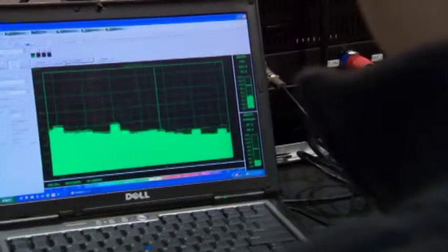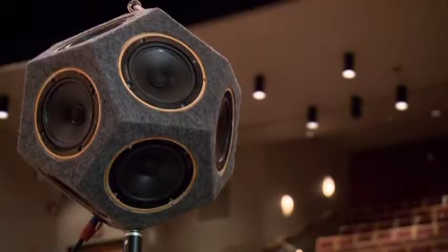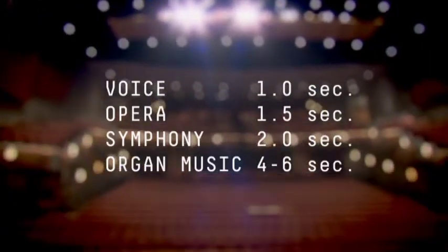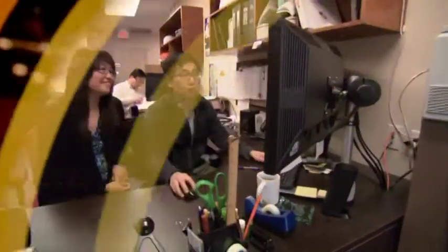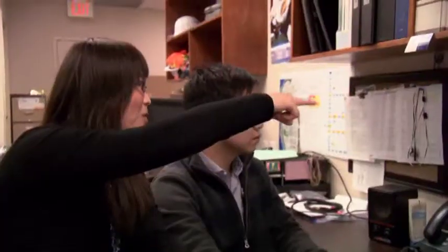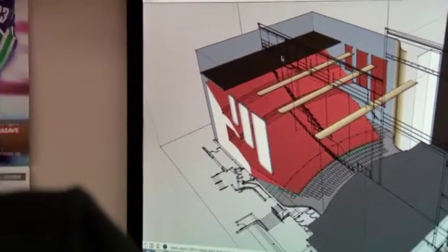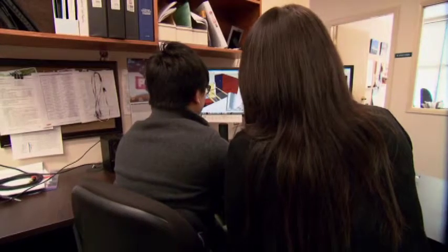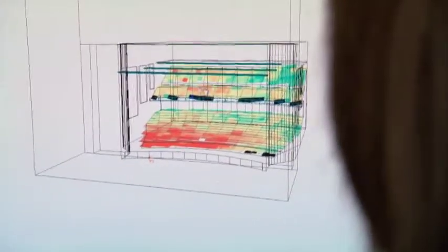They start by measuring the time it takes for sound to bounce off the walls and the ceiling, keeping in mind the ideal times for voice and music. They create a computer model of the soundscape, what they call an auralization. The back walls below the balcony, that's going to be the longest reflections that we're trying to control. Which allows them to customize the way a room sounds, depending on what it's used for.